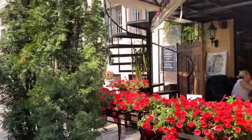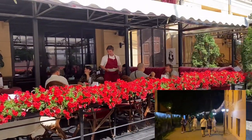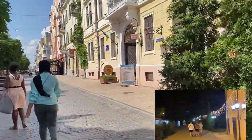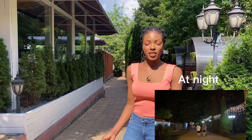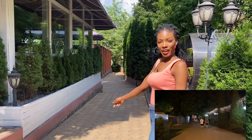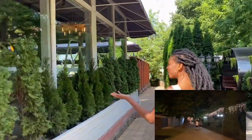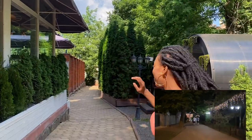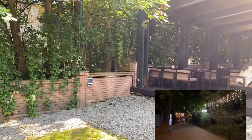We have this nice restaurant here with the flowers, very nice. So I just took a detour off the main street to this beautiful place. Let's see what we have here. I got a chance to speak to one of the workers here to briefly explain and tell us what they do here.